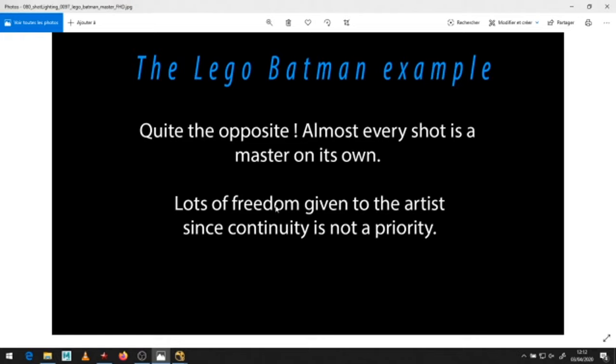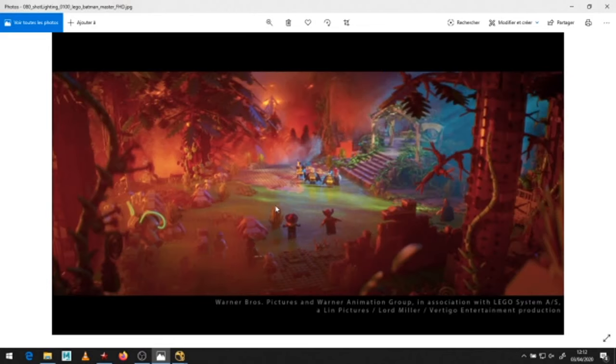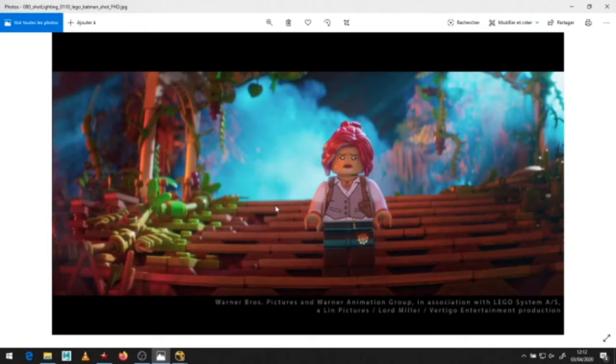So just to show you, this is the master I've been doing on Lego Batman. This as well is more or less 2 weeks of work, of refining. Of course, Grant and Craig, the supervisor, were helping me on this. And this is just to show you the shot lighting after this. I didn't light this shot. It was given to someone else on the team.